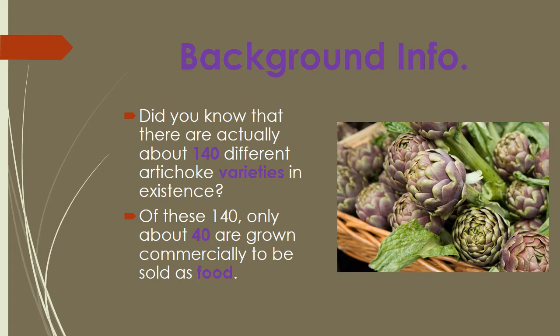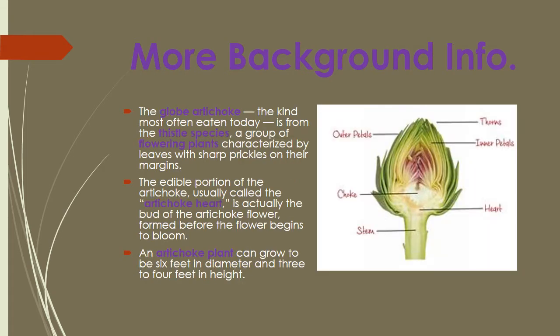Did you know that there are actually about 140 different artichoke varieties in existence? Wow, who knew? Of these 140, only about 40 are grown commercially to be eaten as food. Interesting. Now take a look at the picture. As you can see, the artichoke plant or flower is a beautiful purple and green, right? So even if you don't like to eat them, you may want to use them as decoration, especially if you love pretty purple flowers.